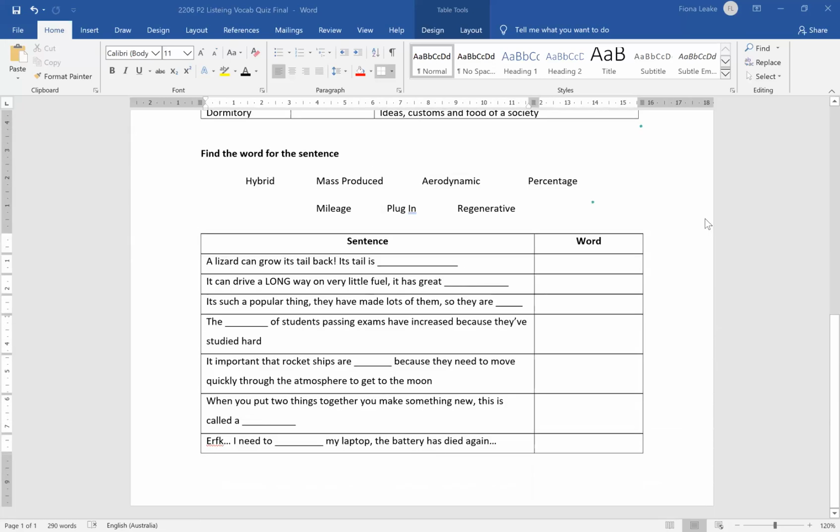Okay, and let's go down to the last one. And here we're listening to the words again. Hybrid, mass-produced, aerodynamic, percentage, mileage, plug-in, and regenerative.